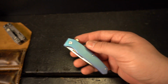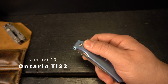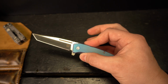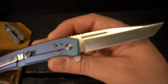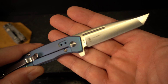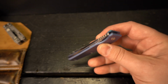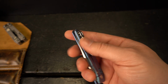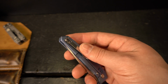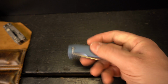Number 10 on my top 10 office carry pocket knives is going to be the Ontario TI-22. This is a titanium frame lock with a 3.5-inch AUS 8 steel blade, a tanto shape with a flat grind. This knife is on bearings. It is tip up or tip down right hand carry only with a deep carry pocket clip that isn't quite deep carry. I really like this knife.